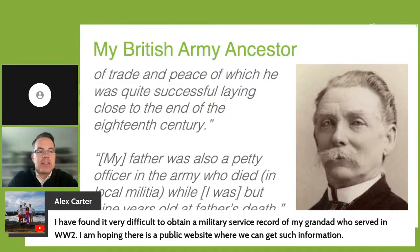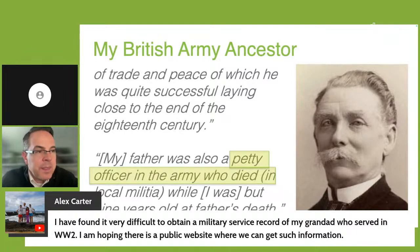And then this was really cool for me, because I did not know that his father, who was my third great grandfather, was also in the military. He says, my father was also a petty officer in the army who died in local militia. So he gives me a clue that his father was a petty officer in the army, and that he was also in the local militia. Now I can search militia records to try to find my third great grandfather. He died when my second great grandfather was but 9 years old.